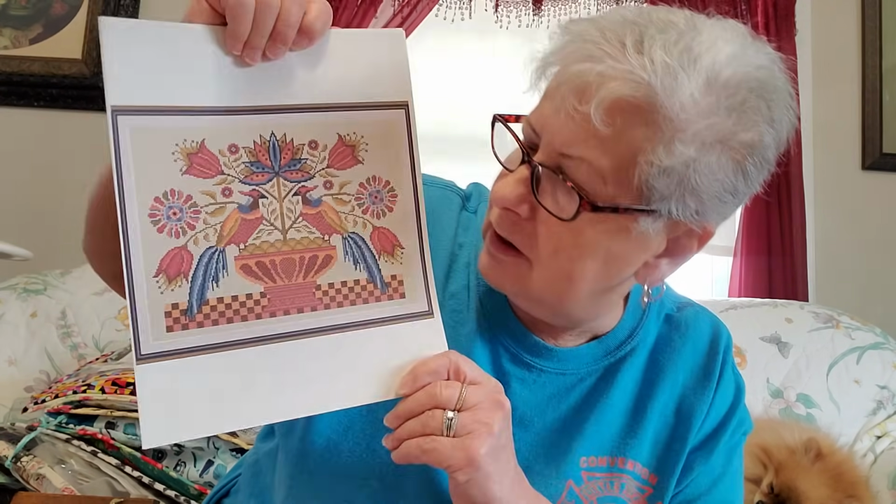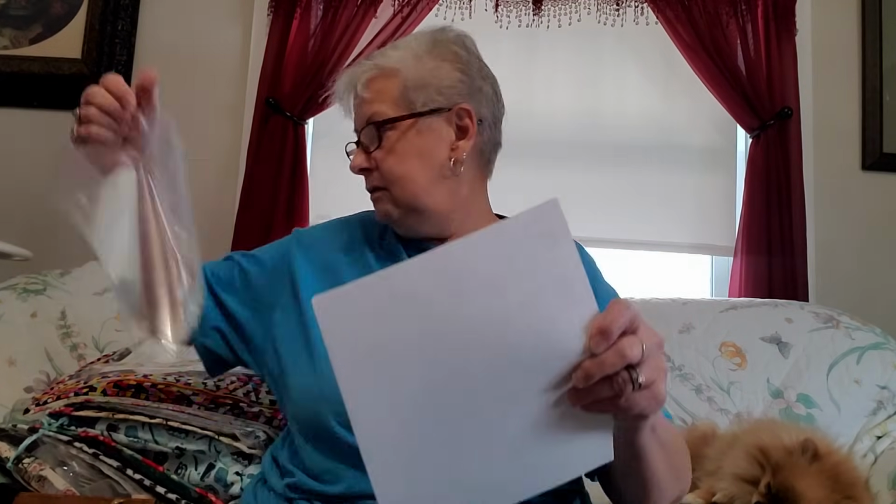I love Fractor style. I've bought several Fractor styles lately, so I would like to get started doing some of those also. I think this one is a good size piece. Whoops. All right. Let me lay this over here.